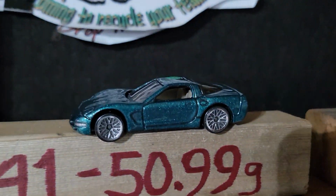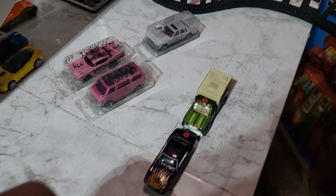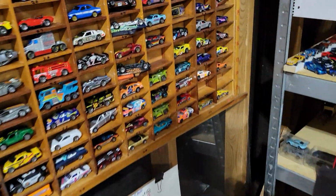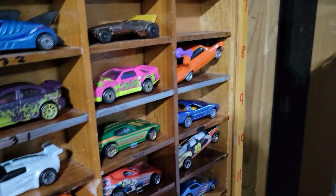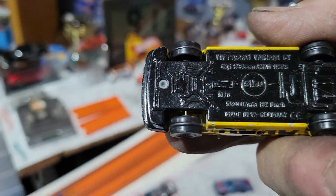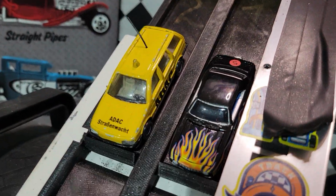Sitting on the bubble is the End Count Corvette. All right. The number five. All right, so we have several folks out. So we're just going to start in order here. We're going to roll with this VW Passat and Black with Flames Camaro.